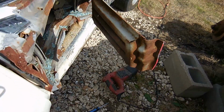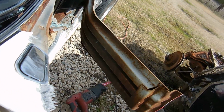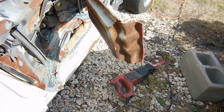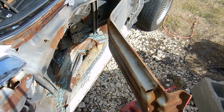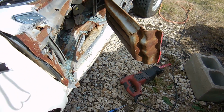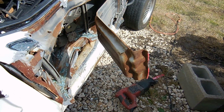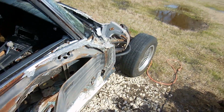Here's a better view on this crash bar. I mean, it's significant. That stopped whatever hit it from going any farther into the car. Probably the truck, who knows. It's a pretty high up hit because it bent the door all the way at the top. But yeah, that's a pretty substantial thing. I would think if I had a car that didn't have these, I would find a 73 to 76, even 77 pair of doors and swap them on if I ever did paint. Just because that's safety right there.